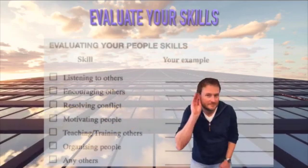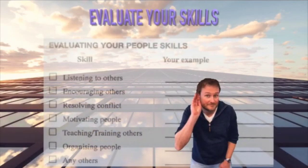Evaluate your skills. Evaluating your people skills. Listening to others. Encouraging others. Resolving conflict. Motivating people. Teaching, training others. Organizing people. Any others. For each skill you have to give an example.